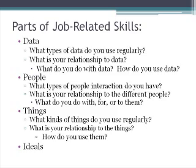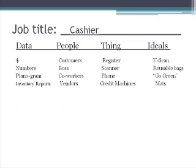You are going to do this for 3 jobs. If you have worked 3 or more jobs, you will complete all 3 sections. If you have worked 1 job, complete it for 1 job, leave the other 2 blank. If you've worked 2 jobs in your life, do 2 jobs, and then leave the other 1 blank. This is an example of what I did for a cashier job.